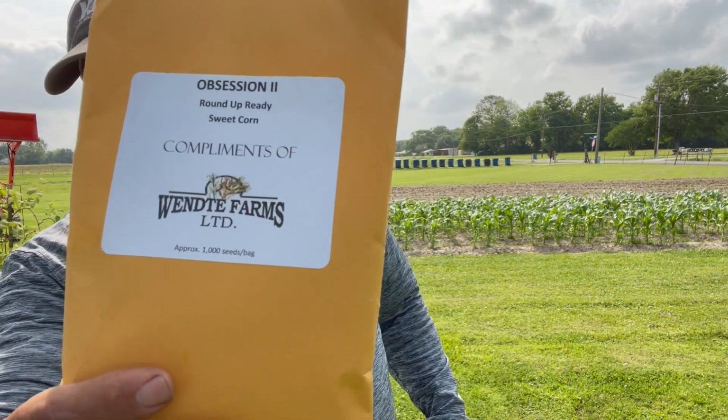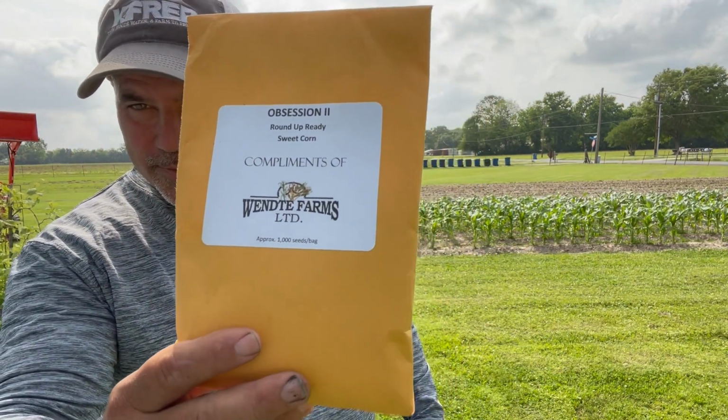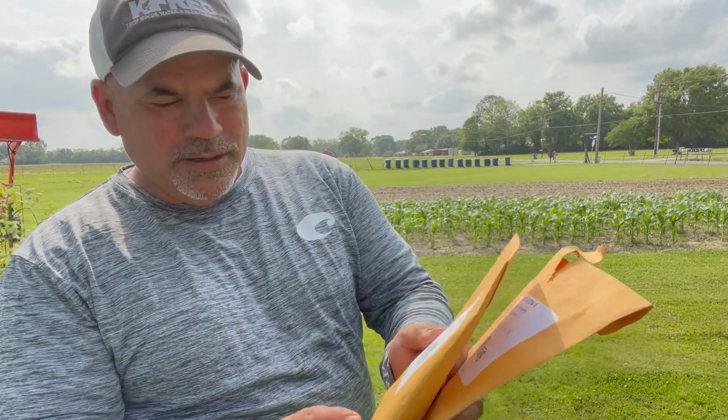This is the seeds we're going to be planting today. This is what Adam Hosting sent me. It's an Obsession 2 is the name of the seed. I think the guy at the feed store told me it was $100 a pound, so it's very expensive. Sweet corn. They say you could eat it raw. It's so tender and sweet.